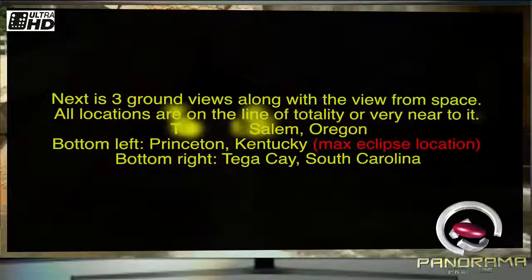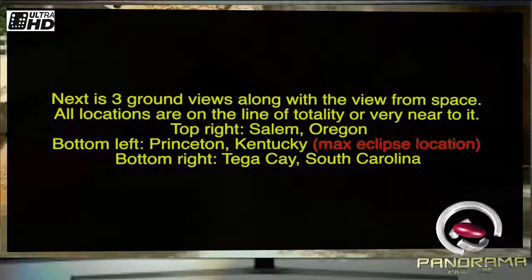Next is three ground views along with a view from space. All locations are on the line of totality or very near to it. Top right, Salem, Oregon. Bottom left, Princeton, Kentucky. And bottom right, TKK, South Carolina.